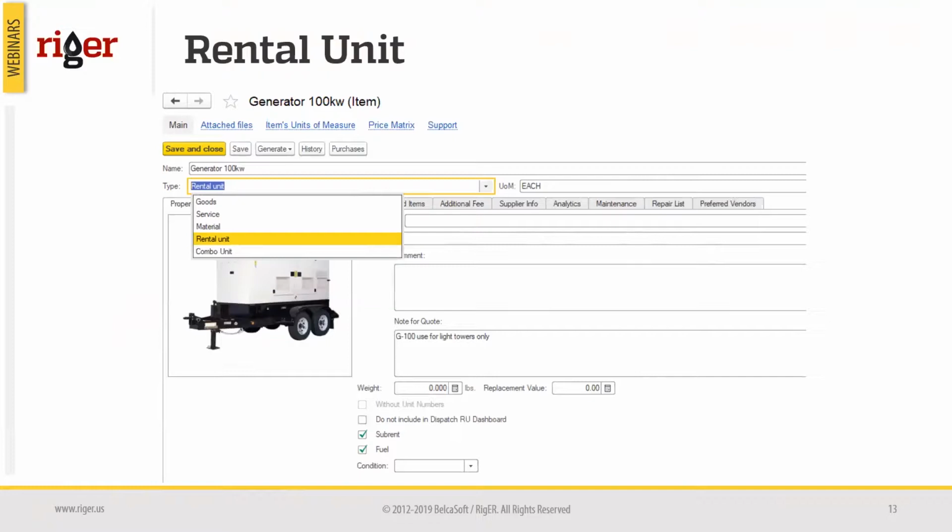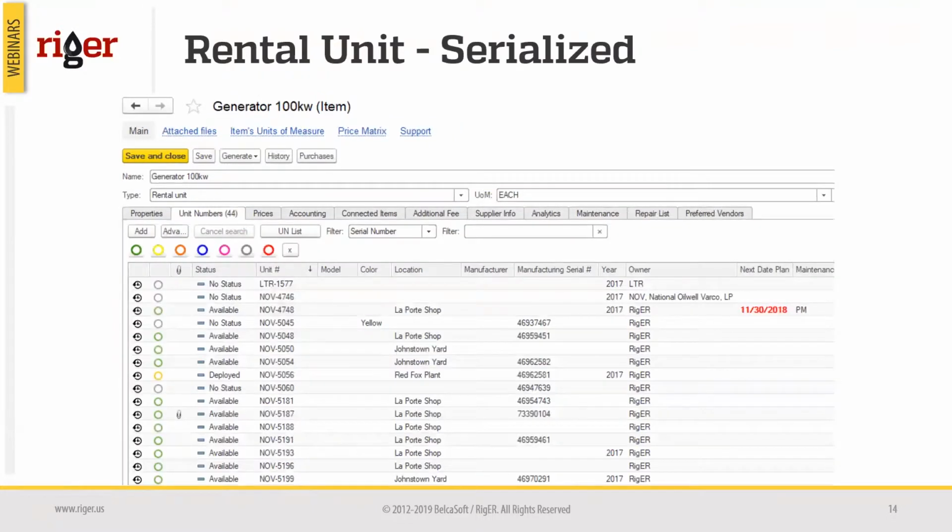And we're going to start with a simple one, which I've called a rental unit. The rental unit is an individual piece of equipment that we can rent out to our customers, and we assign a particular price to this rental unit. Each rental unit in the system can have unit numbers or serial numbers, as someone already named it. For each rental unit, we assign particular unit numbers.